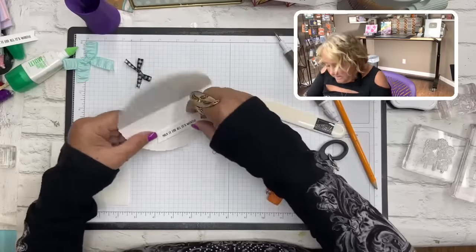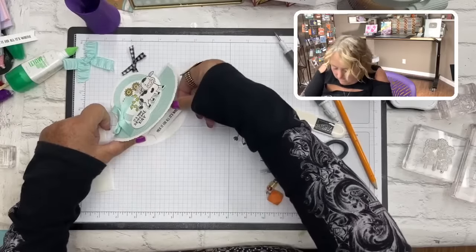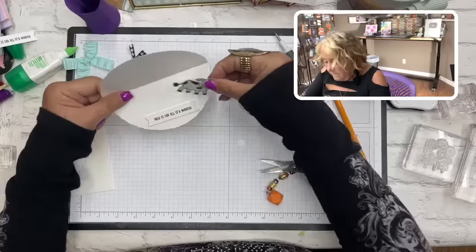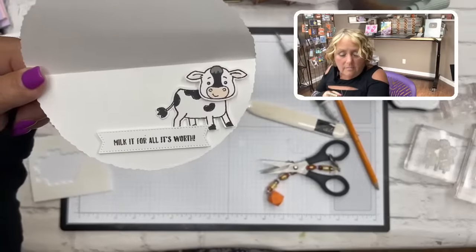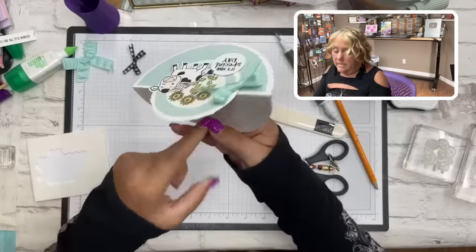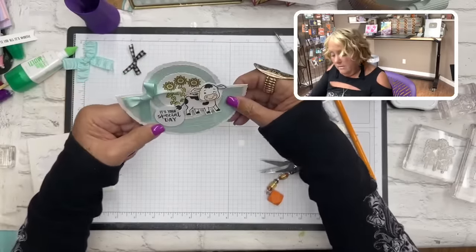Oh, wait, I got to lower it down even more. I don't want that cow to interfere with folding of my card. Okay, so put my cow over here, just like that. So there's the inside of my card. You have a place to sign up here, and then you can also sign on the back if you want. So that's the card. Isn't it cute?